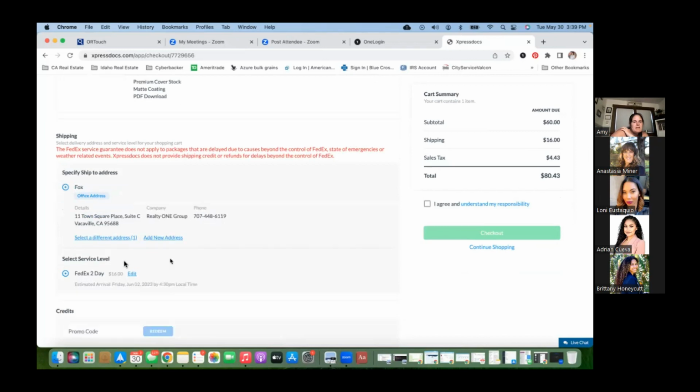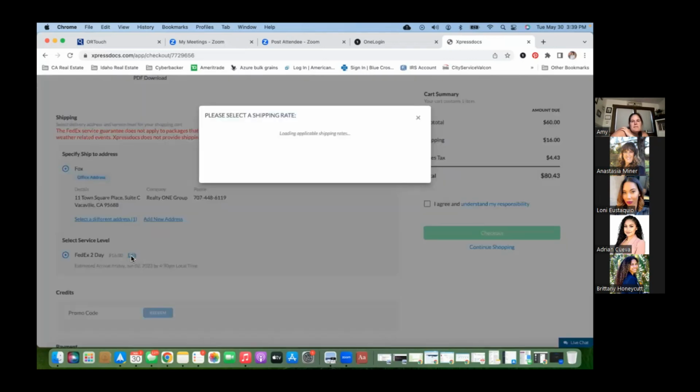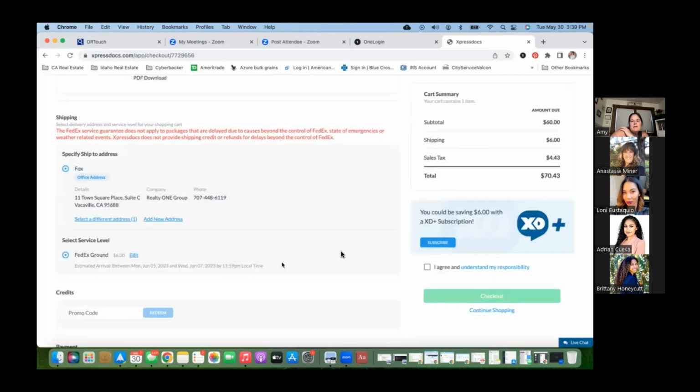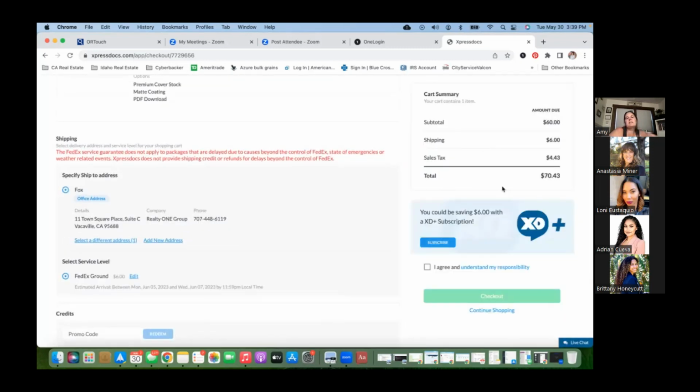Ship there, level of service. FedEx Ground, $6 to ship them. There we go. So for 70.43, it's like $0.70 a postcard. So what is it to print something at the office? Adriana, it's like 25 cents a color copy, right? Yeah, I think so, yes. So for a regular piece of paper it's 50 cents if you're going to do both sides. So for an extra 20 cents per postcard, you get a glossy, heavier duty finish, and that includes the shipping.